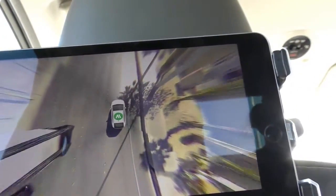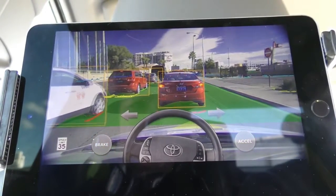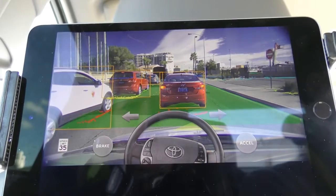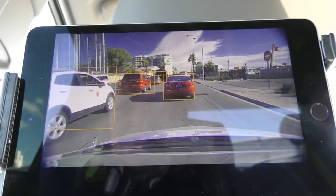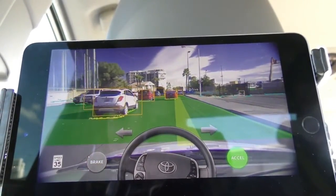You can see that all the camera views are integrated into a single picture, and this is how the system currently sees the cars and the road surface. The green one is the road surface we think is the drivable road surface.